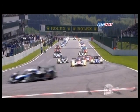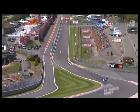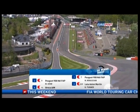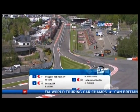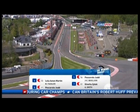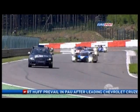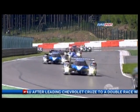Well, Peugeot completed their laps at Spa in qualifying quicker than anybody else, and as they headed away, it was an all HDI front row, with the Lola Aston Martin and Oreca the best of the petrol cars, ahead of Jules Bouillon in the Judd-powered Pescarolo.